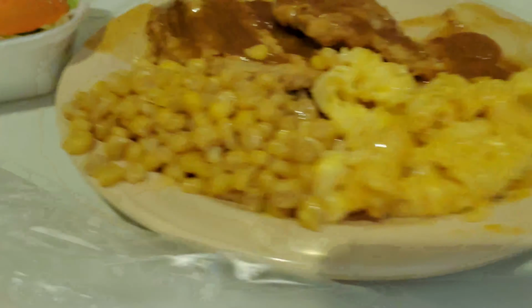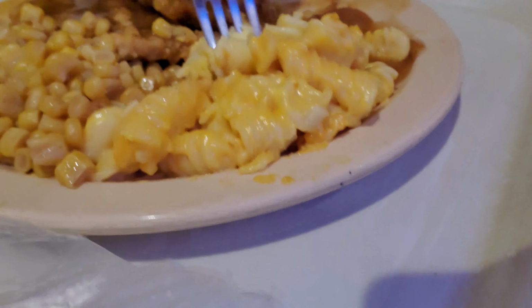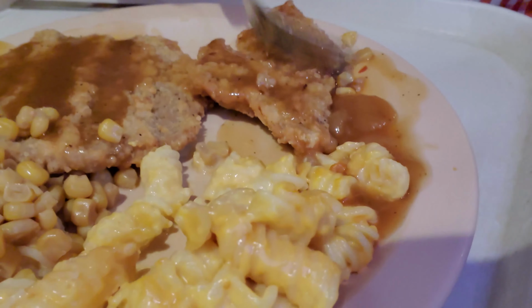It's pretty cheesy, we'll see. Corn. Appropriately made with brown gravy, as it should be.